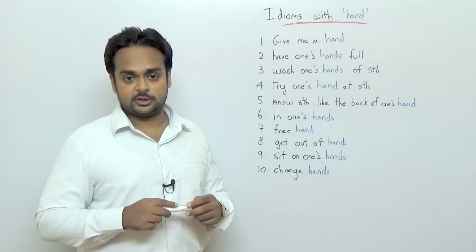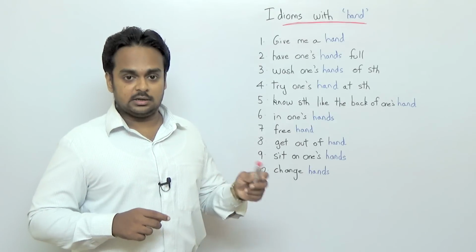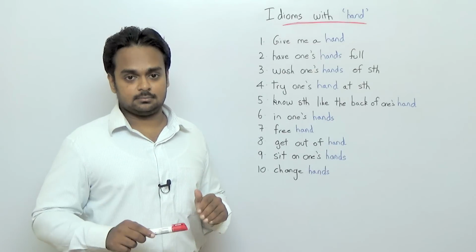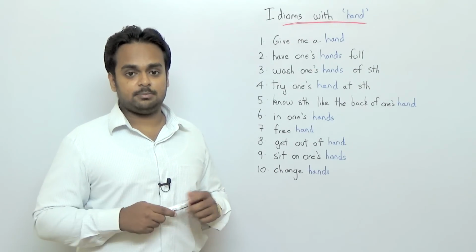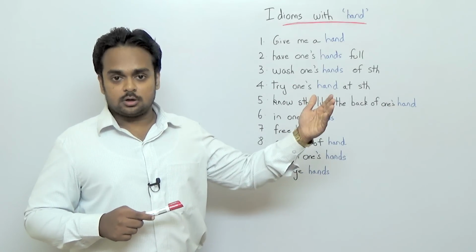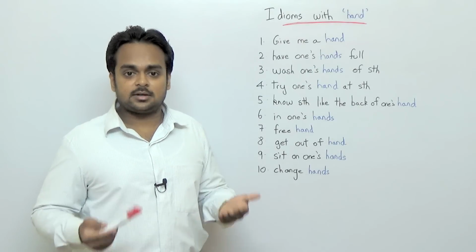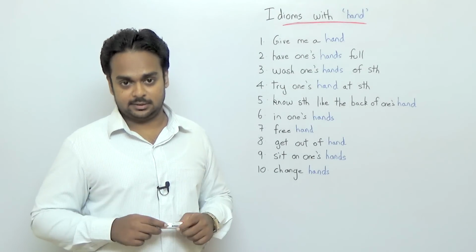or a situation. There was an earthquake where I live a few years ago, and it took the government a long time to respond to the earthquake. So a lot of people said there was a natural disaster, meaning the earthquake, and the government just sat on its hands, meaning the government didn't do anything.